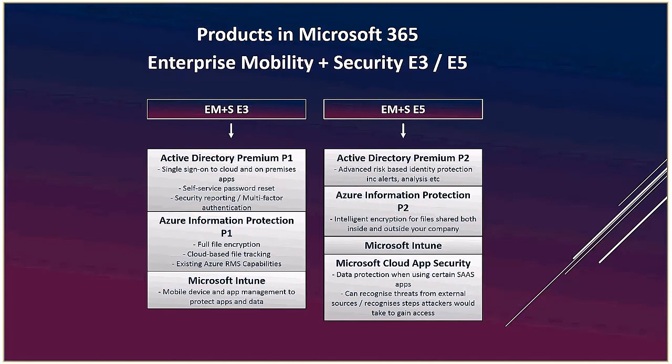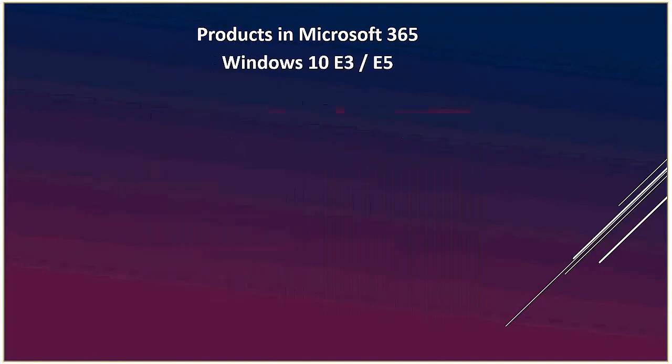On to Windows 10. Windows 10 has just been relaunched. It now comes with VDI and virtual desktop access and abilities. So the same rules still apply here. But just so you know, if you're used to Windows 10 or used to the licensing on CSP in Windows 10, have a look at it because it has now changed entirely.